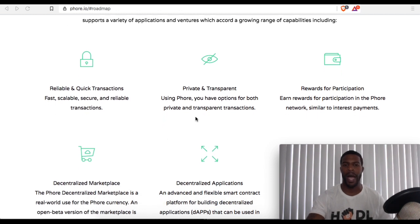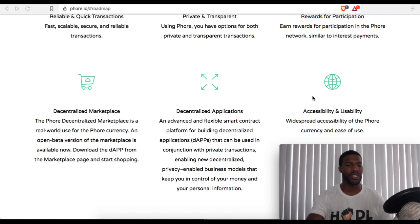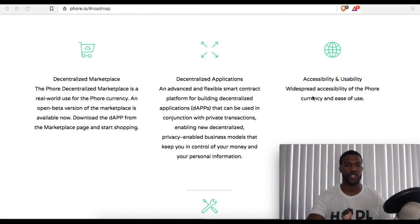Using Phore, you have options for both private and transparent transactions. Rewards for participation, earn rewards for participation in the Phore network, similar to interest payments. There's a decentralized marketplace. The Phore decentralized marketplace is a real world use for the Phore currency. An open beta version of the marketplace is available now.